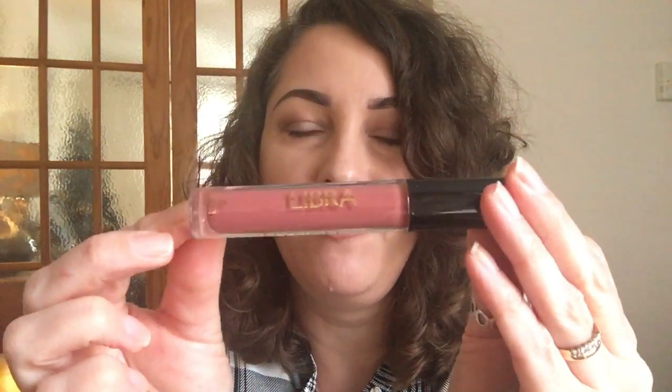Now the next one is Libra, and this one is probably the one that looks like it would be my favourite. So again, same packaging apart from the name. And it's more of a mauvey tone to it. Really, really nice. So this one is Libra. I'm just going to pop this one on. Really, really like that. So that one is Libra.